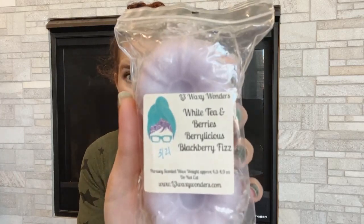I have Blackberry Sweet on Paris. I have White Tea and Berries, Berrylicious, and Blackberry Fizz. And then I have Salty Siren, which is Mermaid Munchies, Saltwater Princess, Saltwater Mermaid. And then my last one is Raspberry Whip, Tangerine, and Lemon Curd.